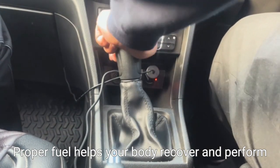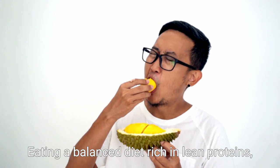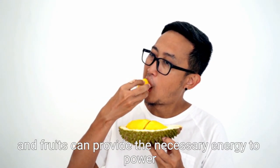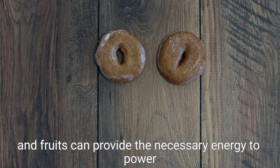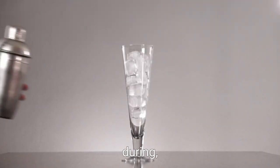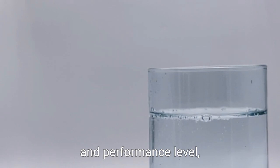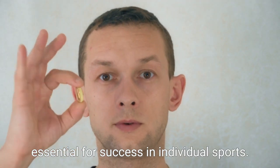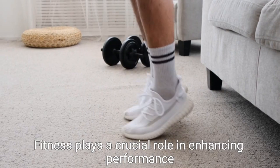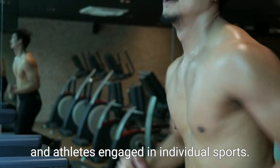Finally, don't underestimate the importance of nutrition and hydration. Proper fuel helps your body recover and perform at its best. Eating a balanced diet rich in lean proteins, whole grains, and fruits can provide the necessary energy to power through your training sessions. Staying hydrated before, during, and after practice or play helps maintain focus and performance level, essential for success in individual sports.